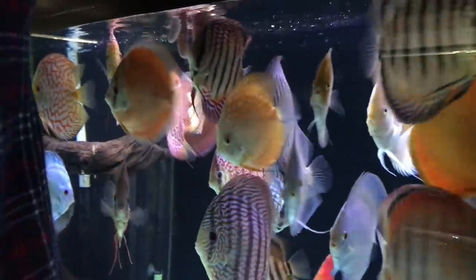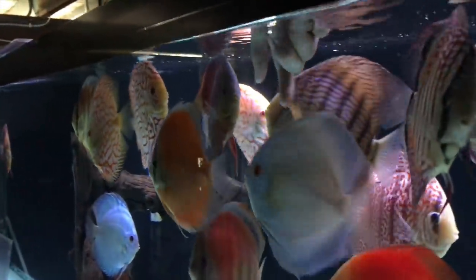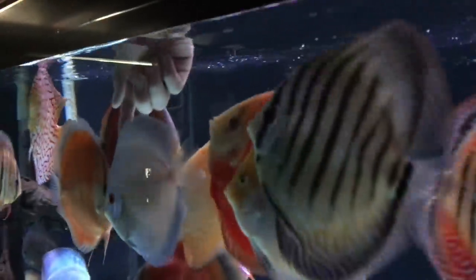A bad one will smell. Like that one was, you can actually smell them even once you pop. Is it like a fishy wood smell, or slime? Slime, yeah. Wow.